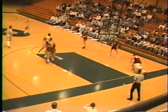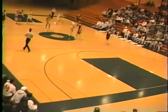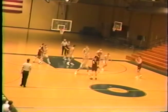Wade for three from the left baseline. His shot is short. Rebound pulled down by Diener. 1:29 left to play in the third period. Cardinals right now in command by 11. Fond du Lac has scored 15 points here in this third quarter. More importantly and more impressive defensively, they've really shut down Oshkosh North.